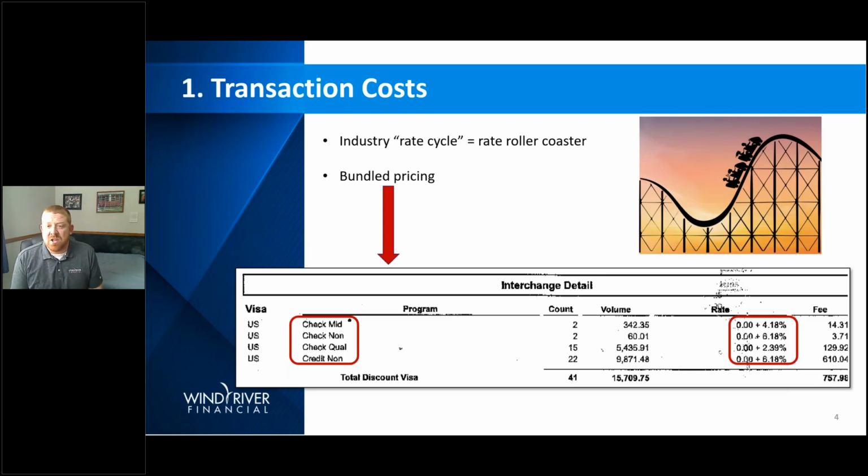Another way that you can look at your transaction cost is if you are in a processing program or a pricing schedule that is what's called bundled or tiered, say 99 out of 100 times you're going to be overpaying. The reason is this type of processing is really in the processor's best interest.